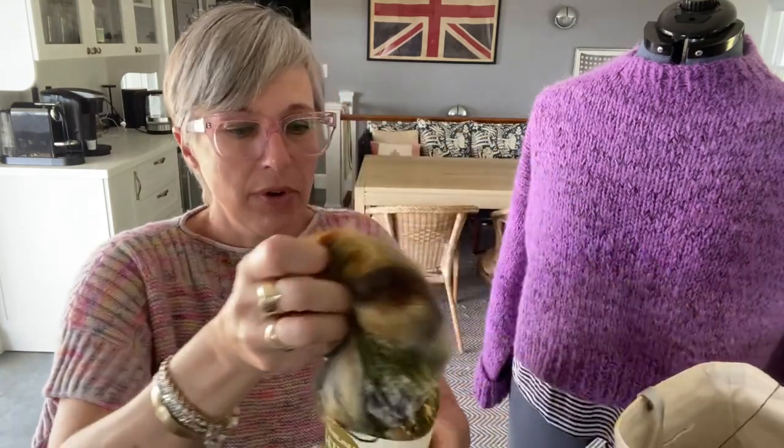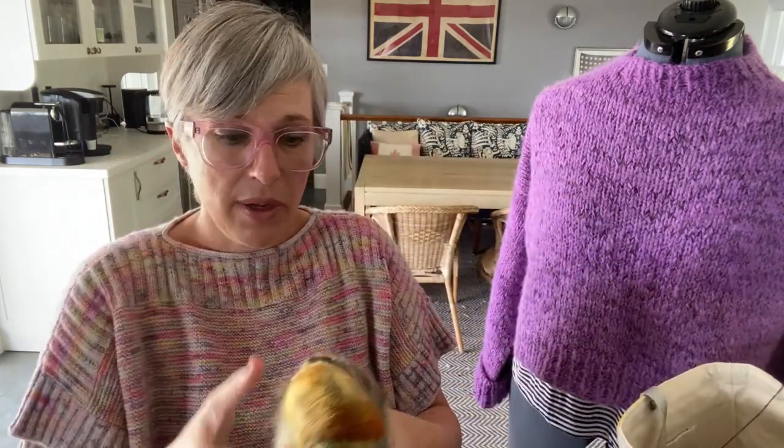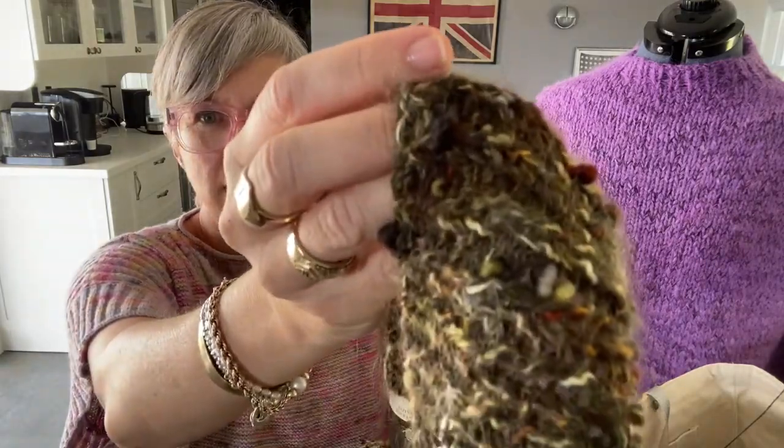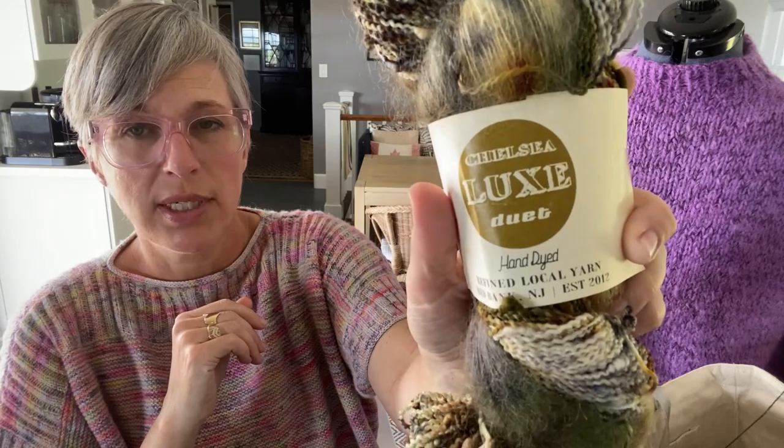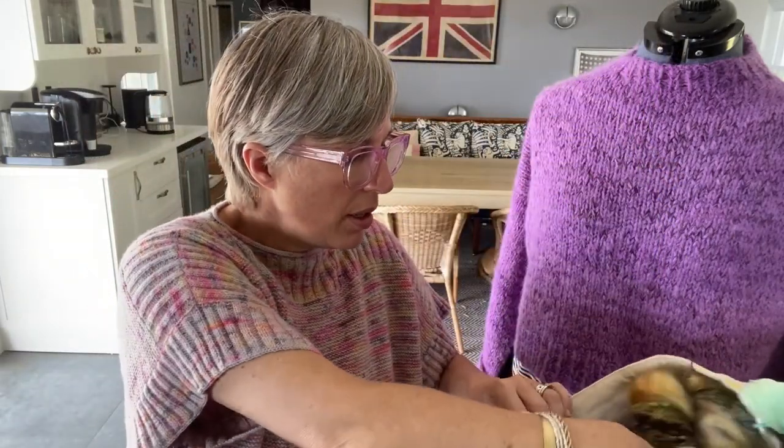What I was using for the majority of the yarn, which I'm kind of mixing up, but anyways, we'll keep on with the green. I'll go back and I'll tell you what the yarns were for here. But with the green, it's very cool. Can you see those lovely colors together? Oh, so beautiful. So this is Chelsea Luxe Duet. And I bought this years ago, 3 or 4 years ago, but I do know that she still makes these duets in all of her amazing colors.